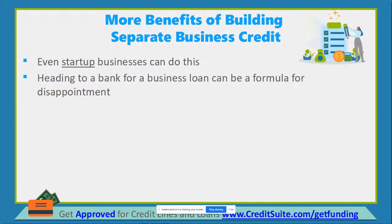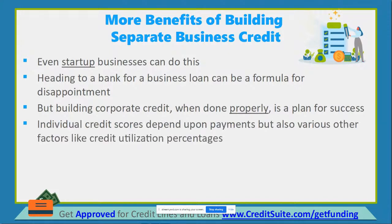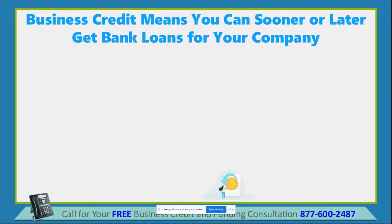Heading into a bank for a business loan can be a formula for disappointment. Building corporate credit, when done properly, is the plan for success. Individual credit scores depend upon payments, but also various other factors like credit utilization percentages, okay? But for small businesses, the scores only hinge on whether a business pays its debts on time.